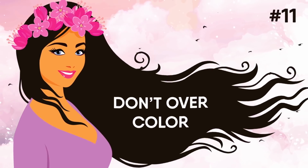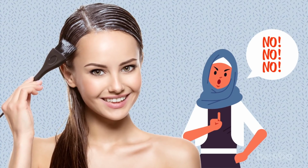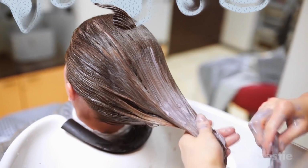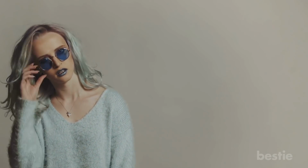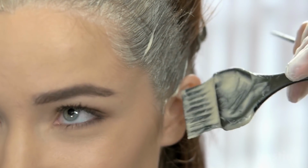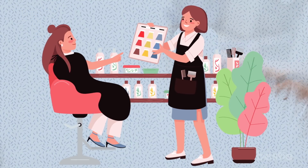Number 11. Don't overcolor. If you color your hair, it's important not to overdo it, as you may damage it. Be sure to wait at least 4 to 6 weeks between coloring sessions if you can. Of course, hair always looks amazing when it's freshly colored, but overdoing it can have a counter effect. Your hair colorist will have your best interests at heart and will be sure to take the gentlest approach when coloring your hair. Talk to your colorist about styles and techniques that may require less frequent touch-ups.